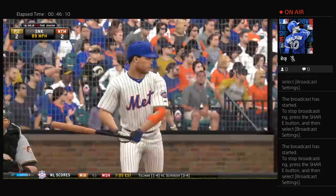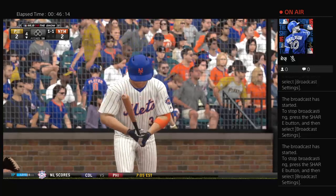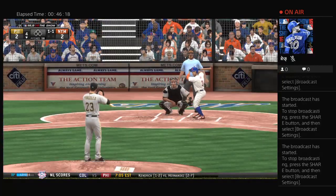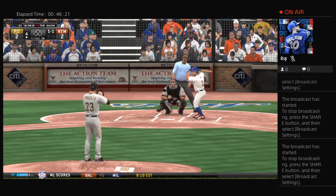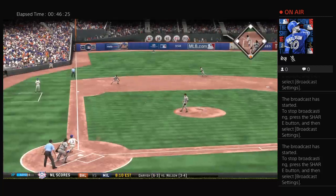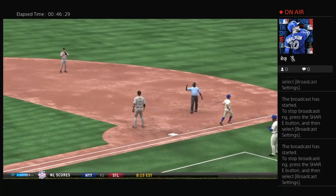And a sinker dips too low there, into the dirt, in fact. Breaking ball is swung on and bounced to short. No problem here, one away.